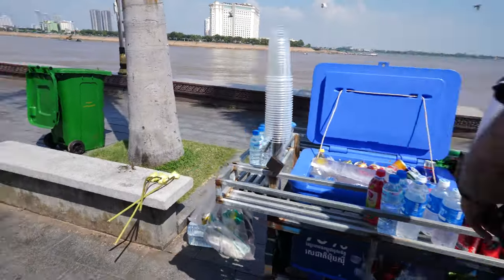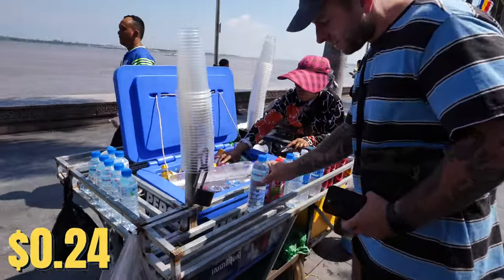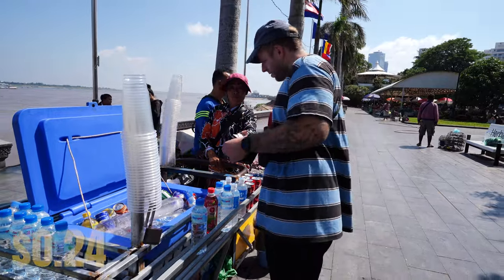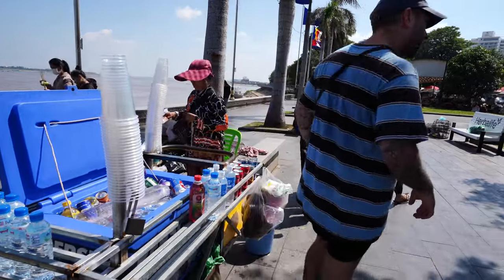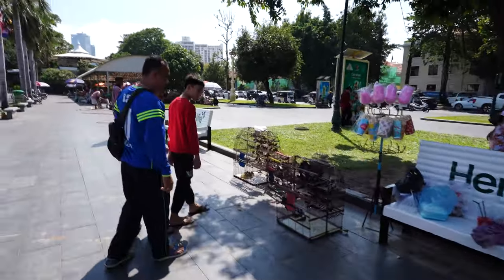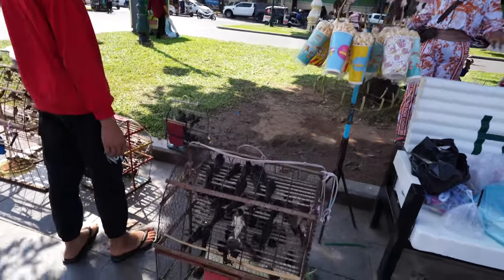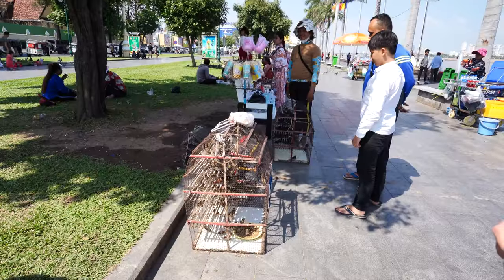A boat trip? Yeah. How much? 1,000. Birds not far away.